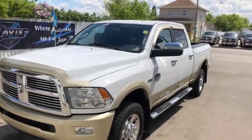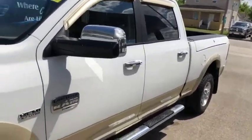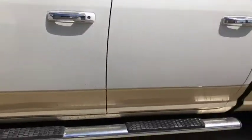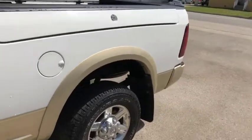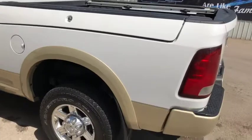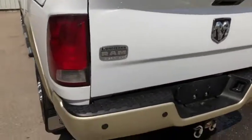Stock number 12913. This is a 2012 Ram 2500 Longhorn Edition. White in color, as you can see, with a gold Longhorn trim along the bottom of the truck. It's very good. It does come with the 5.7 liter V8 Hemi engine. You also do get the Ram boxes on the sides.